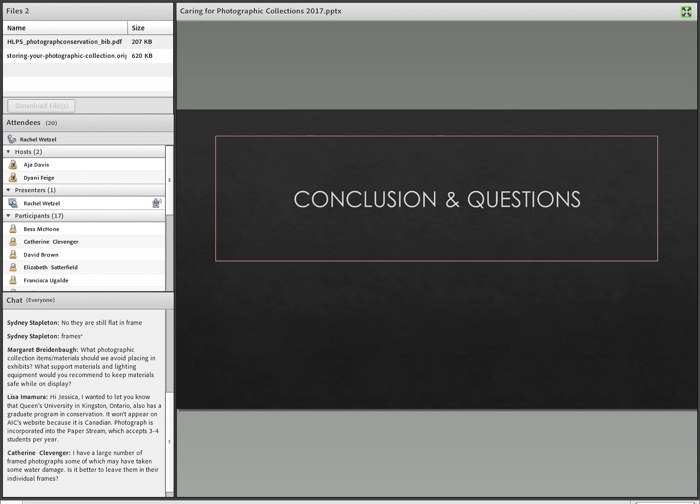So if you have any other questions beyond that, I'm happy to answer, but I'm just going to move on to the next one, which is: I have a large number of framed photographs, some of which may have taken some water damage. Is it better to leave them in their individual frames? That is a very tricky question too. So what happens with photographs that have become wet that are framed?